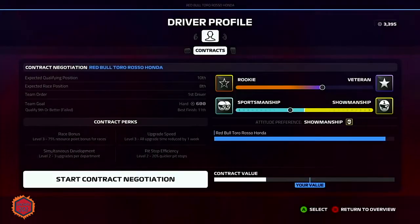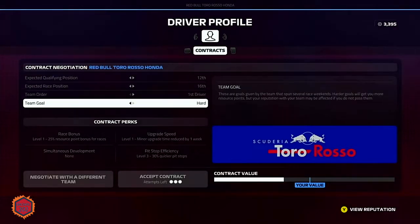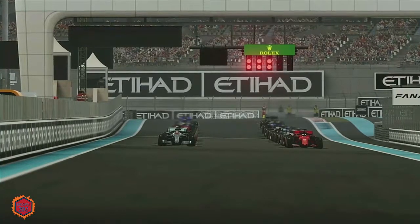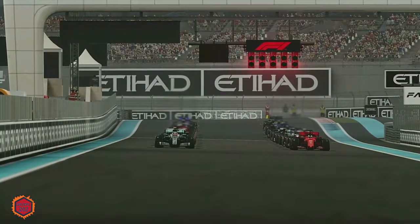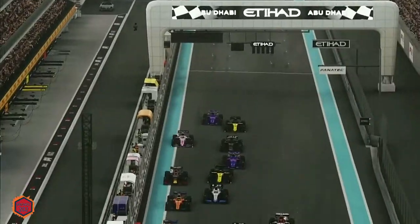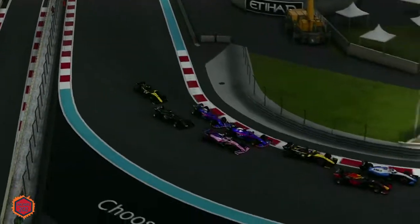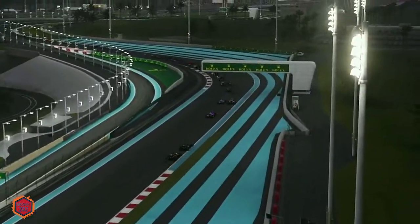So, here is the screen. Are we staying or are we going? You'll have to wait and see, and also you'll have to wait and see if all those rumours that I started back in Japan are true. You'll have to wait and see until we kick off the new season in Australia. But will it be with Toro Rosso?